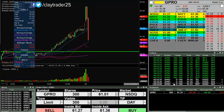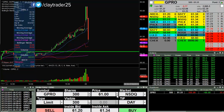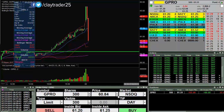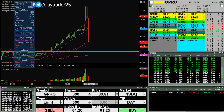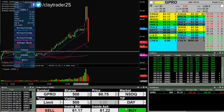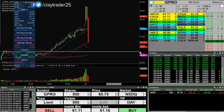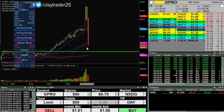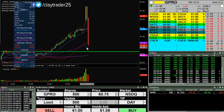I have some more to pick up down at 61. So I got my order spread around down there, and we'll see what happens with it. I'd like to see a break of 61. Look how overextended this move is getting here. So I got those.